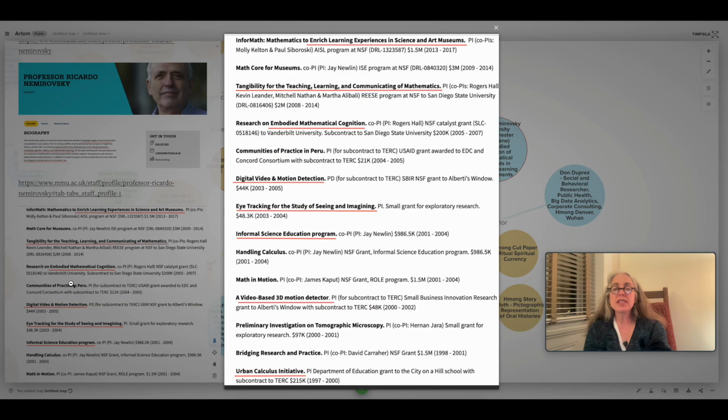Okay, so here are some papers by Neberovsky: enriching learning experiences in science museums, communicating mathematics in museums, embodied mathematical cognition, because they want to use your body with math. And I think that's where the music comes in, that's where the dance comes in, that's where the drumming comes in. It's math embodied through the body, and that's where the shamanistic aspect is, sort of the Platonic ideal of mathematics. Using motion detection in digital media, right? So spying on people in museums, eye tracking for the study of seeing and imagining, and this goes back to Bosnack's embodied imagination.